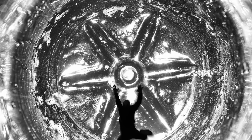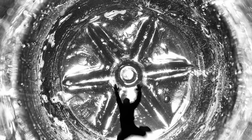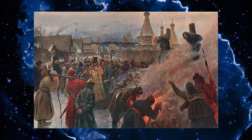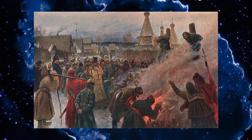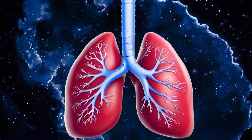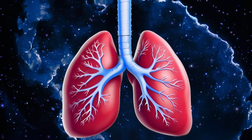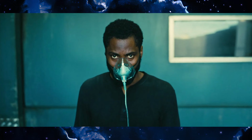With time inversion applied to your body, numerous phenomena appear unnatural to us. For example, when surrounded by flames, you would not burn to death but freeze to death because the flames would draw heat from your body instead of transferring heat to it. Breathing becomes reversed too. Oxygen flows out of your lungs rather than into them. This is why characters in Tenet wear face masks when experiencing the world in reverse.